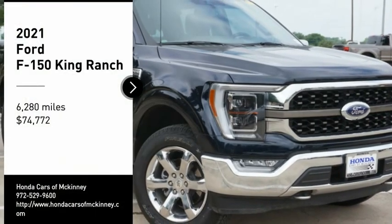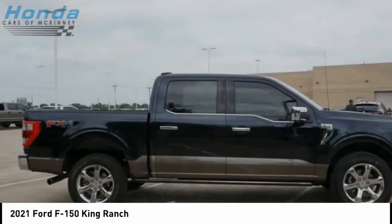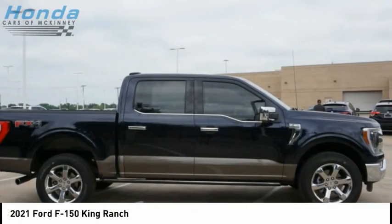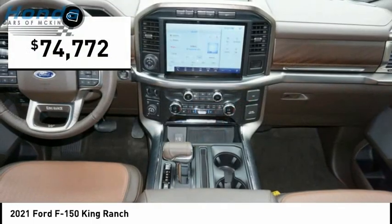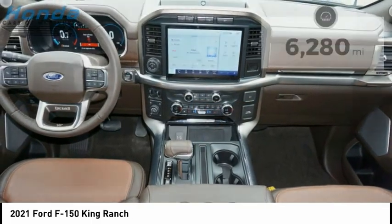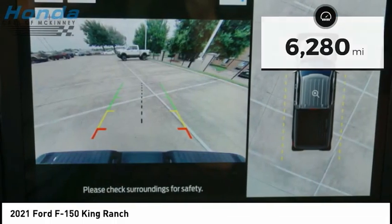We are pleased to show you the 2021 F-150. A Ford F-150 knows how to handle any situation. It's built to follow orders, no whining, and is priced below $75,000. This vehicle has less than 7,000 miles. Here are some of this vehicle's great options.